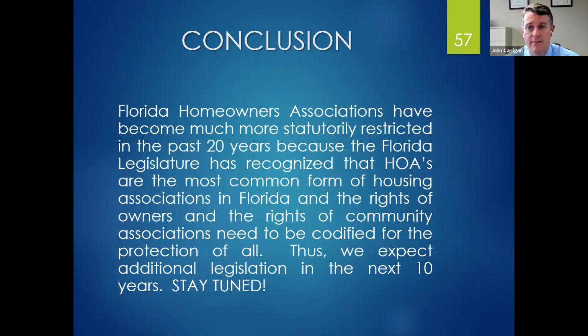And so if it is an individual board member, then you can talk to them about resigning their post. And if they don't want to resign, then you can certainly go through a recall process. That's a provision under 720.303, I think, to recall that board member if you think that they're not properly exercising their duties. You could also hire private legal counsel to look in and provide you some guidance there.